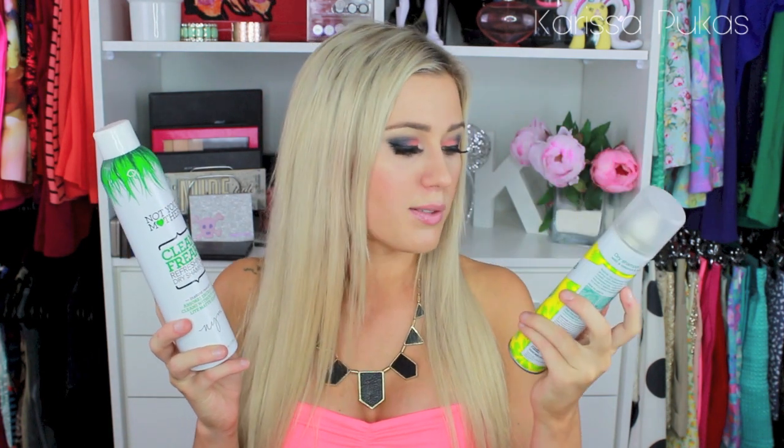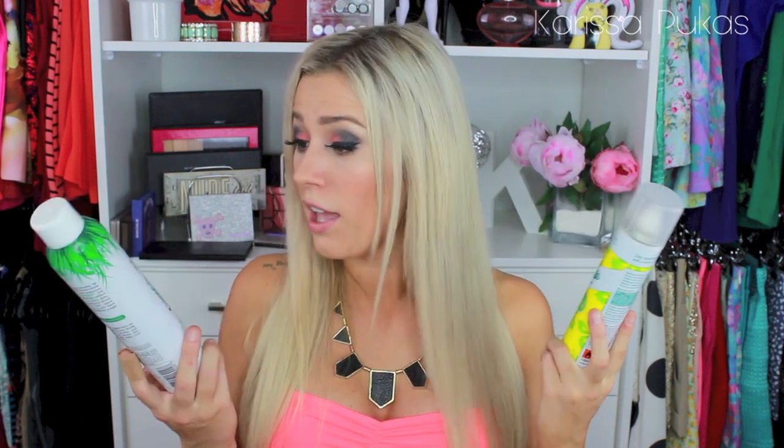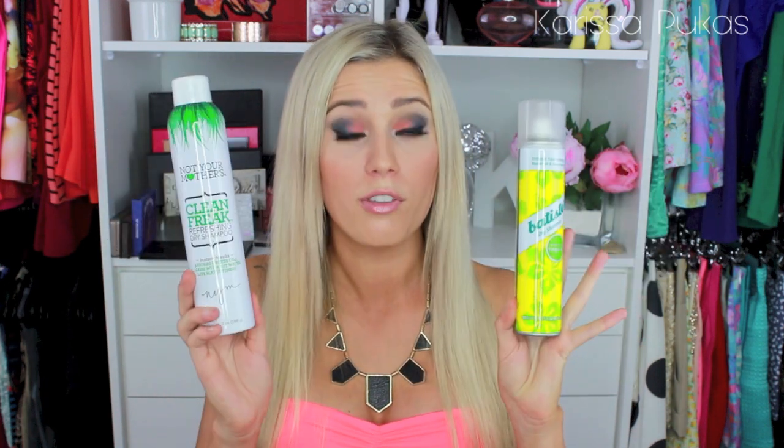One of them is the Not Your Mother's Clean Freak, and the other one is the Batiste Dry Shampoo. This one's the Coconut and Exotic Tropical. I like both of these, but I don't think I've rebought this one, and I don't know why. I probably would go out and repurchase this just because I really did like the smell of it. And I have repurchased the Not Your Mother's because that was the first thing that I saw on the shelf and I liked it, so I rebought it. But both of them are really nice and I would recommend either or.